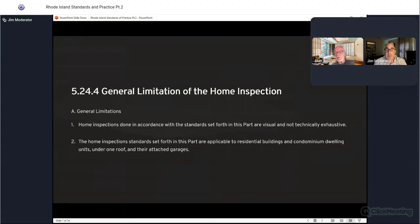General limitations of the home inspection. The home inspections done in accordance with the standards set forth in this part are visual and not technically exhaustive. The home inspection standards set forth in this part are applicable to residential buildings and condominium dwelling units under one roof and their attached garages. So if you have a large commercial building, that's probably not considered a home inspection in this.